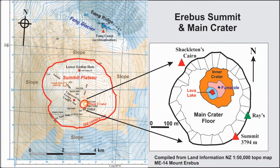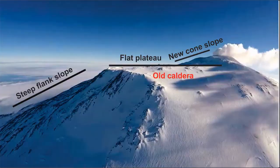The summit region of Erebus volcano above 3,200 metres is a plateau nearly 4 kilometres in diameter, representing the remnants of two episodes of caldera collapse, dated around 80,000 years ago and 25,000 years ago, and subsequent infilling with younger lava flows.